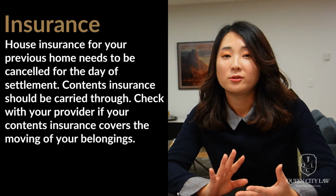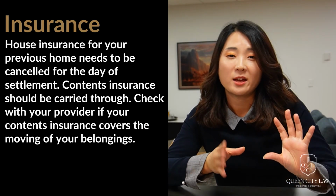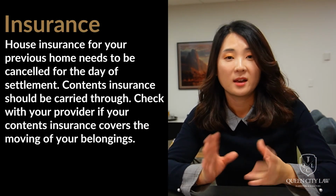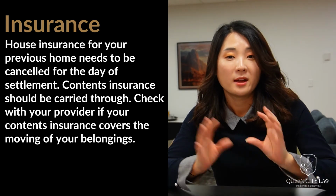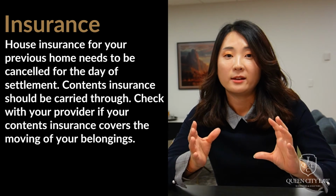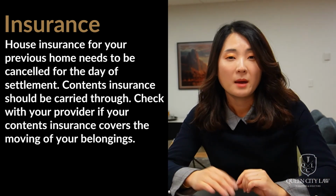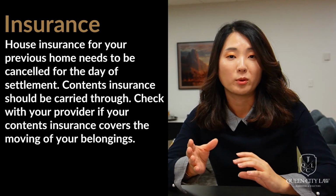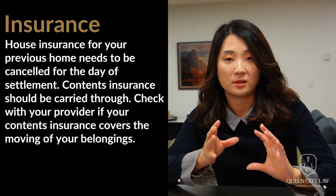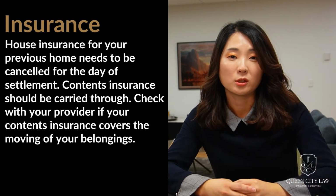And contents insurance. Insurance is broken up in 2 ways. One is for your property, and that should be terminated again on the settlement date. You are most likely to have also chattels insurance, so that covers the goods that you have, and you should be aware that the chattels insurance should continue. Please check with your insurance provider whether they will also cover some transit insurance for the truck when you're about to move, because you do want to ensure that your goods are protected on the move as well.